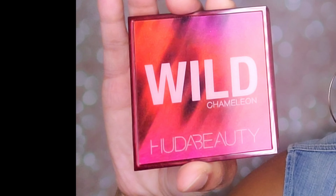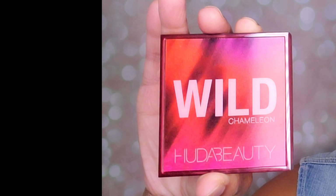So Huda Beauty just came out with 3 new palettes, the Wild palettes, and out of the 3, I went with the Chameleon palette. Look how beautiful this is. And let me show you what this palette looks like. Absolutely stunning. I've already played with it. Hence the look. But let's see what she says about this palette on the website.